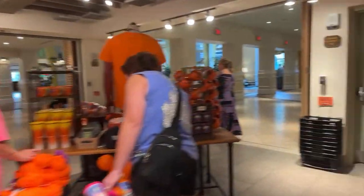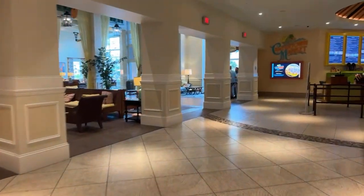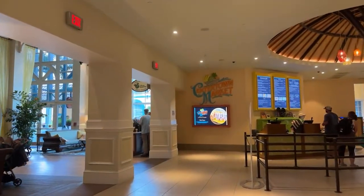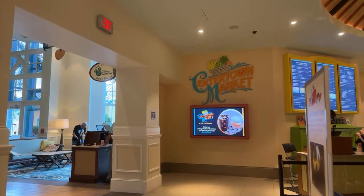But let's go through. So that's the store area, just off the lobby to the right. So we're going in now. Centertown Market, which is right there. Centertown Market is their grab and go, their counter service. It does run a little different than some other ones, and it's important to kind of underscore it.